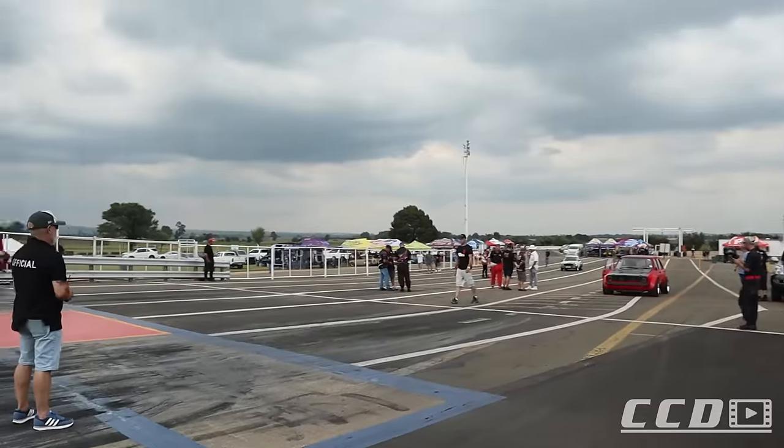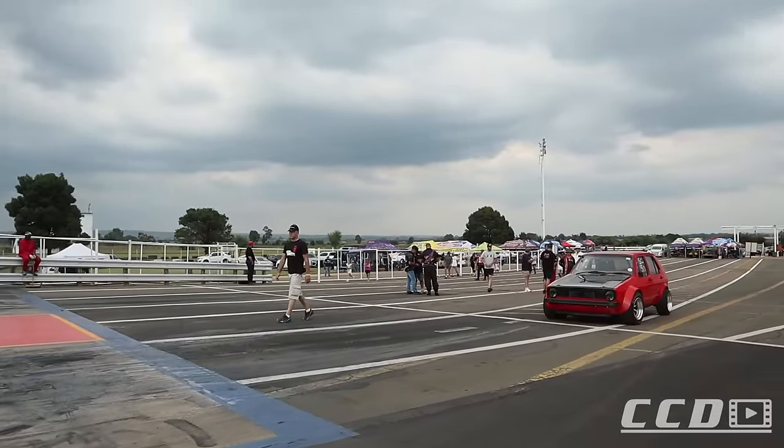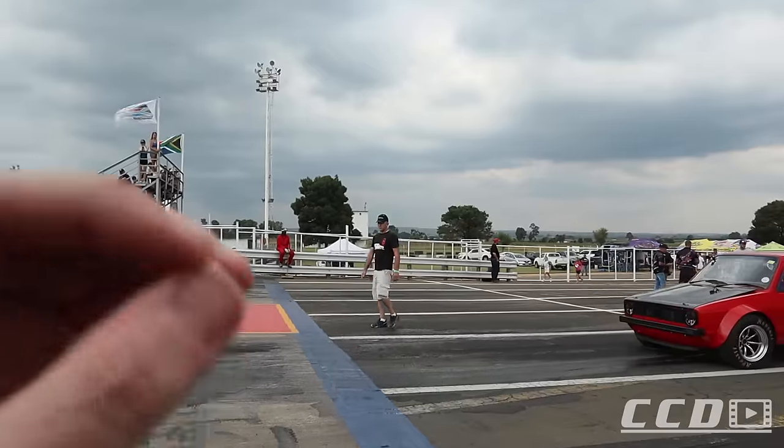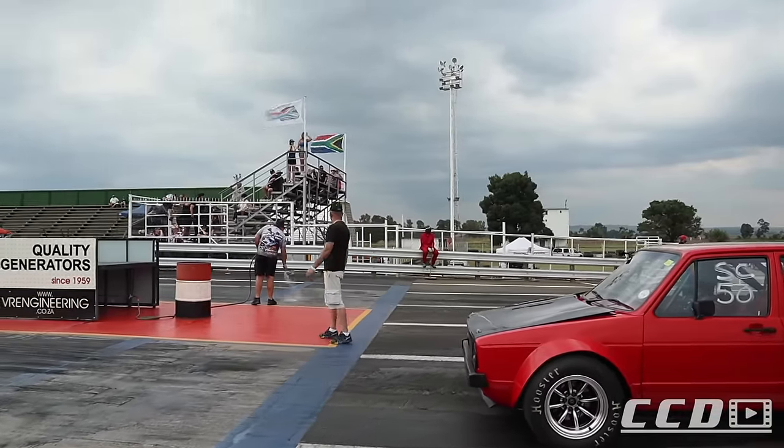Got Rich Francis with his Turbo ABF Mark 1. I believe his best is a 10.0, so he'll be shooting for the 9s today. Let's see if he cracks into the 9s on his first run out.